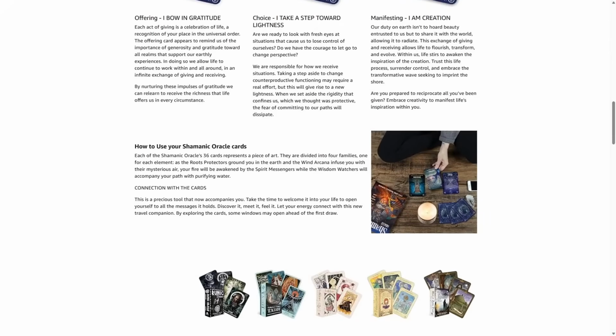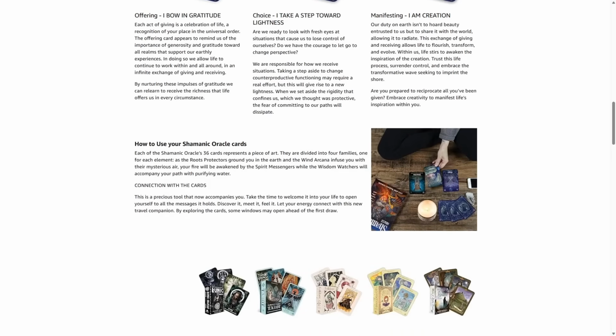Very beautiful. So for manifesting, it says, I am creation. Our duty to Earth isn't to hoard beauty entrusted to us, but to share it with the world, allowing it to radiate. This exchange of giving and receiving allows life to flourish, transform, and evolve. Within us, life stirs to awaken the inspiration of the creation. Trust this life process. Surrender control and embrace the transformative wave seeking to imprint the shore. Are you prepared to reciprocate all you've been given? Embrace creativity to manifest life's inspiration within you. And that is a beautiful write-up. So that is a look at the beautiful shamanic oracle cards.